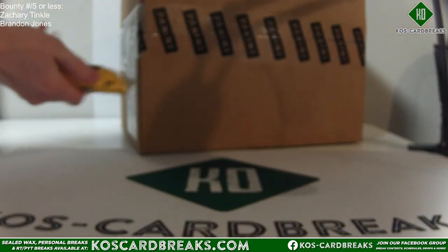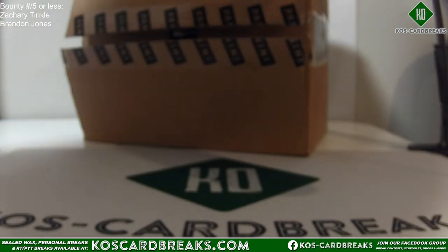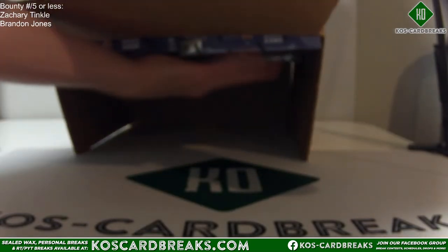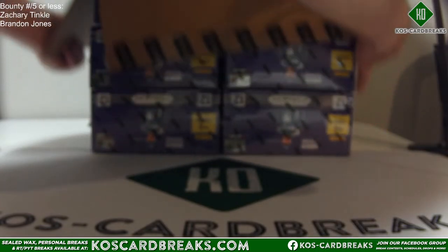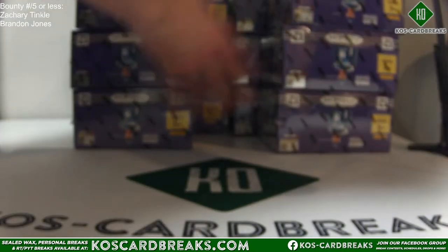So Layla's going to be on the side top loading as we go, getting everything ready for a well-organized recap at the end as well. All the numbered hits, all the autographs, and any rarer inserts will be top loaded. All the unnumbered parallels will be sleeved. Plenty of that too. They'll all be sleeved up. Maybe a little more I'm missing, but that's probably it there.